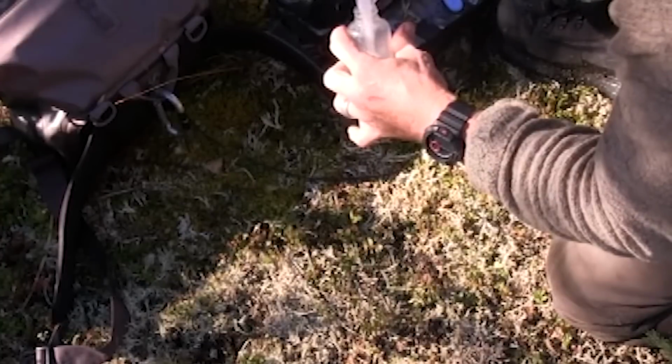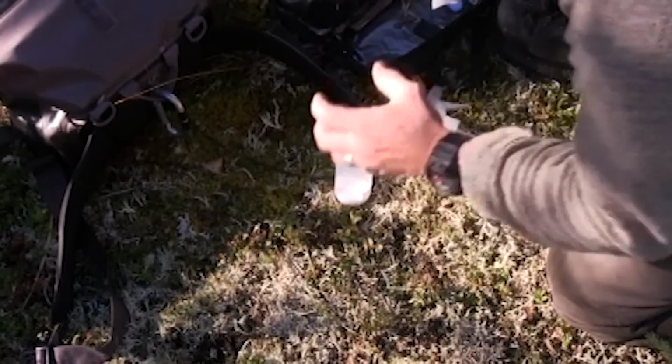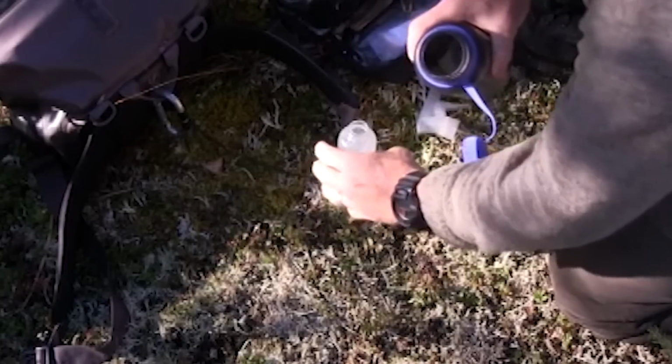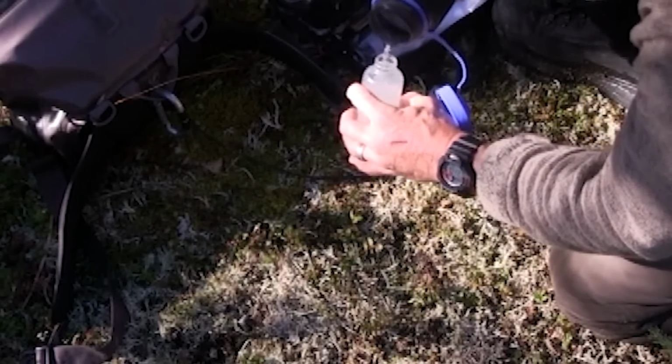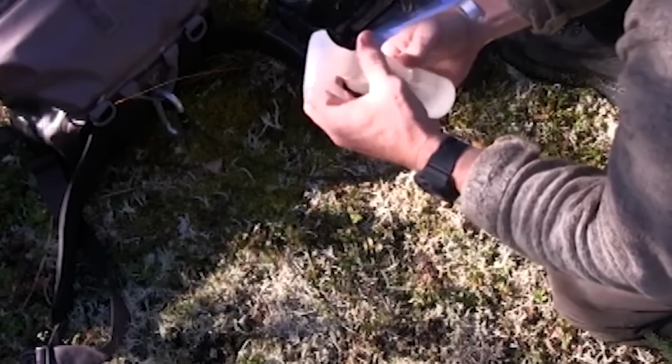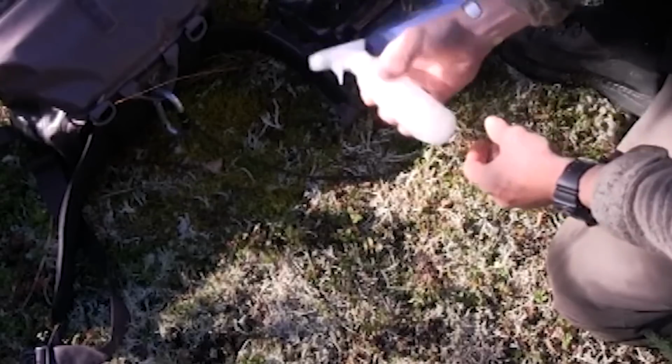I also use citric acid powder diluted with water to serve as an acid barrier that retards bacterial growth and keeps blowflies from laying maggots on fresh meat. The mixture ratio I found most effective is about 2 ounces of citric acid to 1/4 water. I've adjusted the blend here to match my 8-ounce spray bottle.